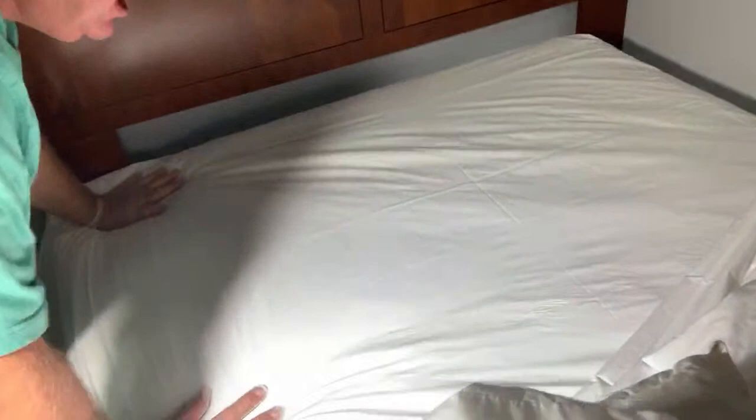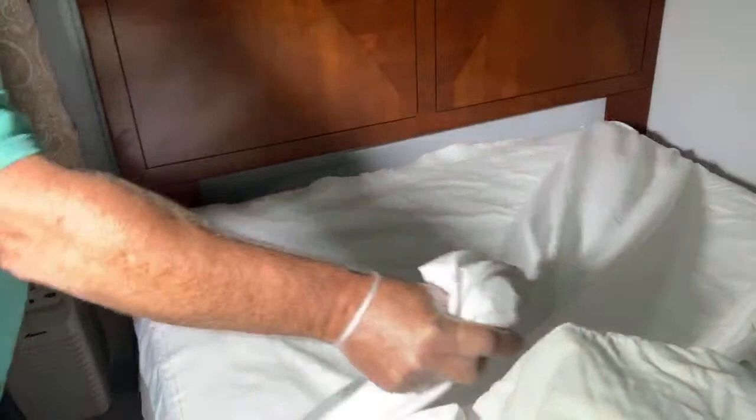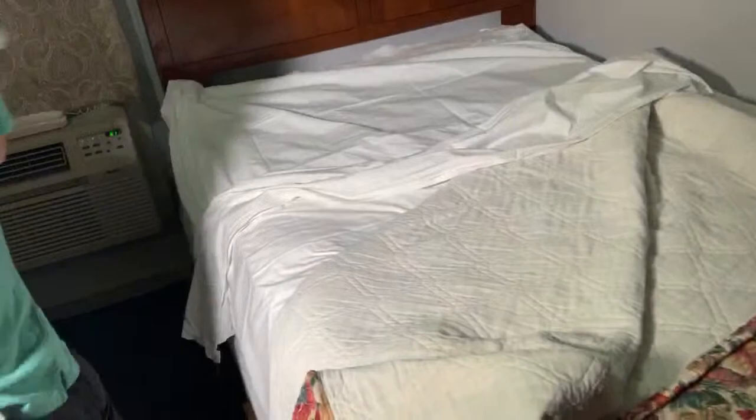I think it's the pad. Or they have a bed bug cover on this. No, it's this thing. Oh, it's that pad. That's what I was feeling. That was rolling up. Should we peel all this stuff off? Yeah, and let me take it to the other bed. Here. It's on.